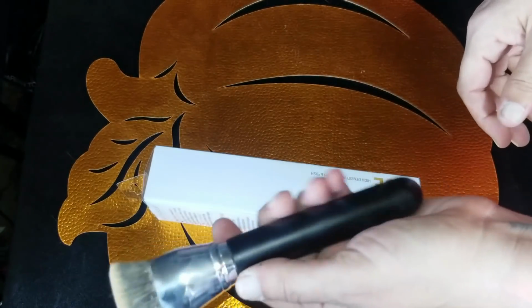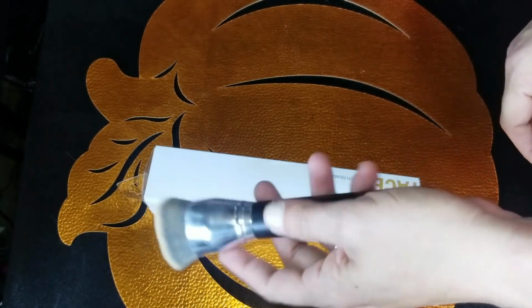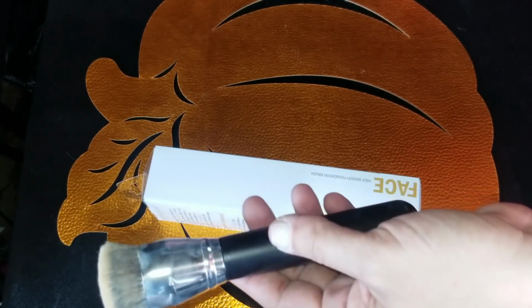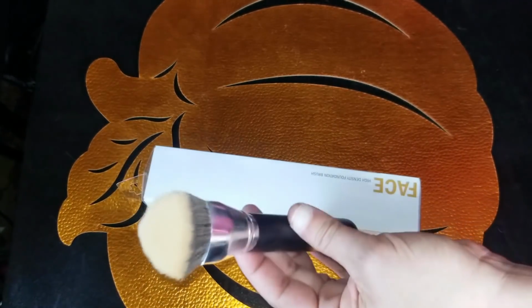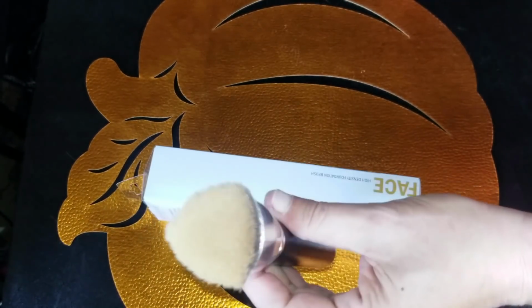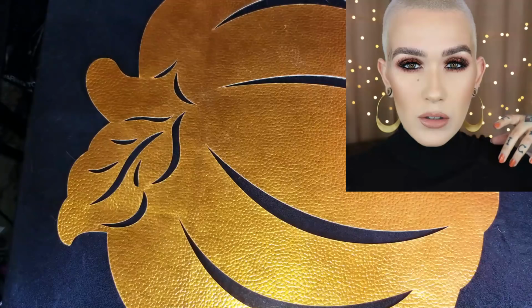So if you're looking for a high-end brush, I would go grab it now because it's on sale. Like I said, buy one, get one half off. So it was like $25 for two. So it's definitely worth the money. It will last you a long time, and I've only had good experience with Japanese products.